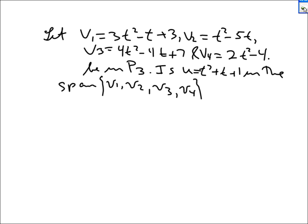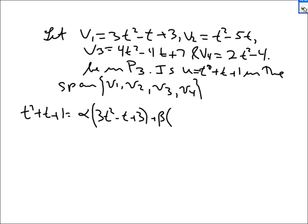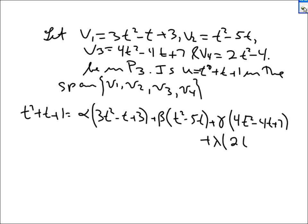So what we're asking is, is u, t squared plus t plus 1, a linear combination of the four vectors, V1 through V4? Due to space constraints, let me move this over a little bit. T squared plus t plus 1. Is it a multiple of V1, plus another multiple of V2, plus a multiple of V3, 4t squared minus 4t plus 7, plus a multiple of V4, 2t squared minus 4?